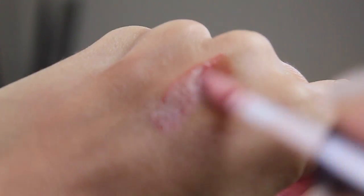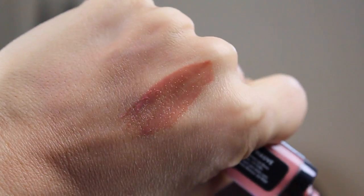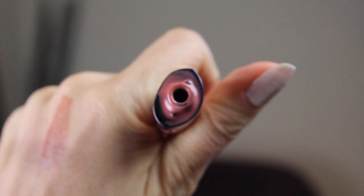And the color is a beautiful mauve color. Oh, look at that. Oh no. I don't know if you guys can see that. I have total fallout in there. That's not good. Oh, and inside there as well. I did not notice that when I was applying this, but I definitely do not like that. That is definitely a downfall for me.